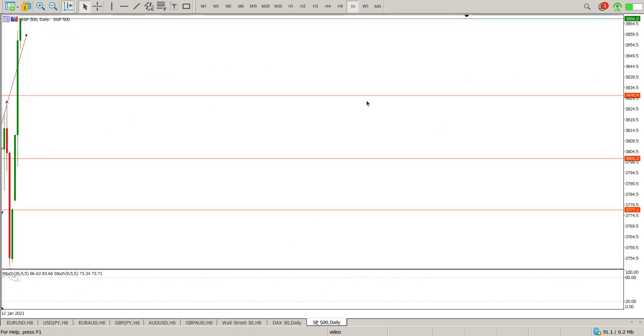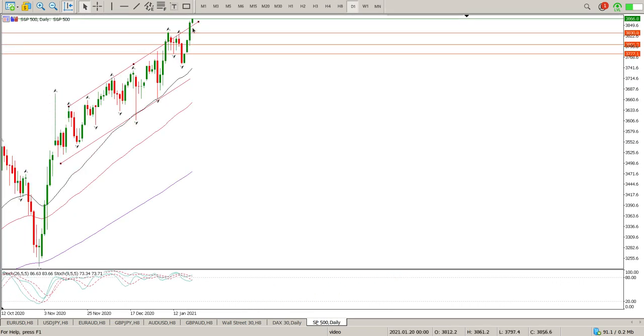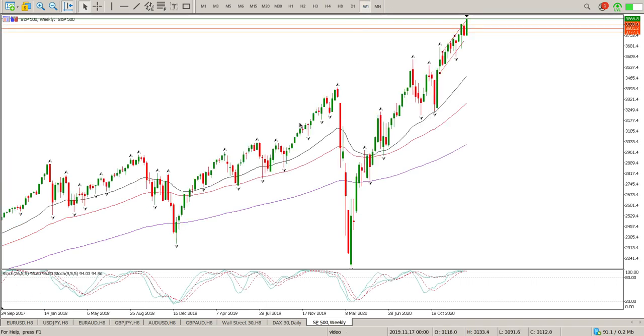Now I just want to point out the daily here. We've had three pretty good daily bars. There was an inside bar confirmation, and then a big bar which could turn out to be an exhaustion bar. If you look at the weekly, that is a massive engulfing bar.